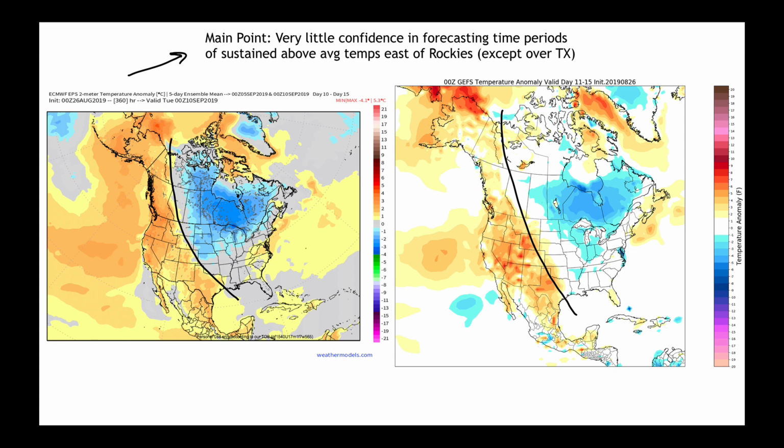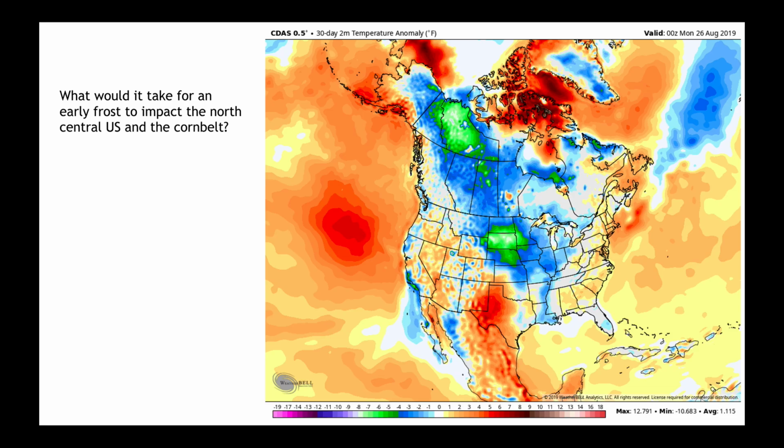And we need the heat to come back into the Cornbelt to help the late planted crop finish. That is one thing we desperately need. And at least through September 10th, we are not getting it. Now, I'm getting a lot of questions about the risk of an early frost. And I just want to make one thing very, very clear. The ingredients we need to get an early frost, I'm talking about a September frost through a big section of the middle part of the United States.